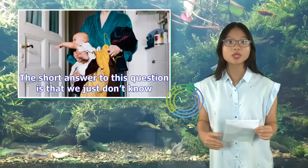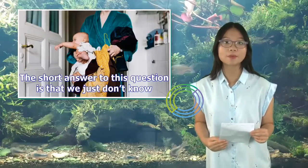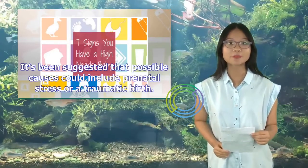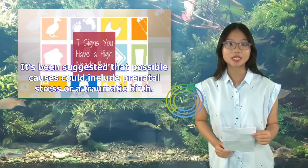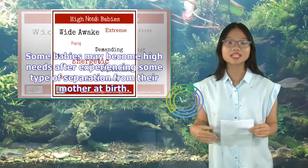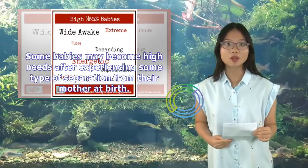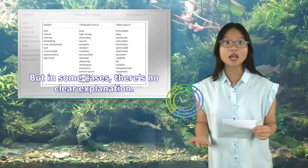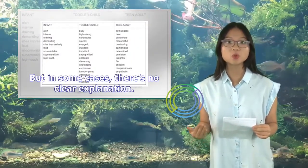The short answer to this question is that we just don't know. It's been suggested that possible causes could include prenatal stress or a traumatic birth. Some babies may become high needs after experiencing some type of separation from their mother at birth. But in some cases, there's no clear explanation.